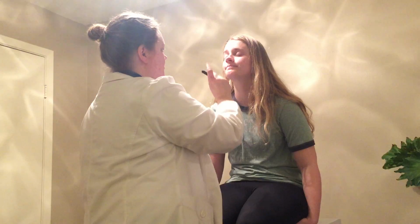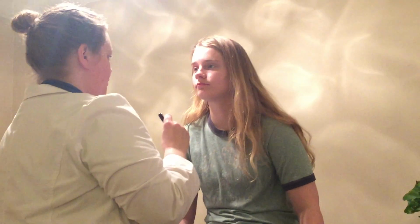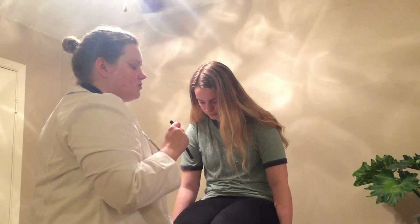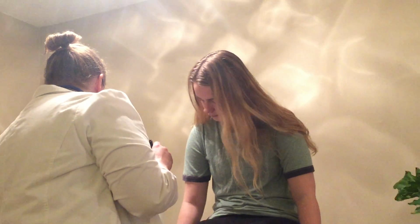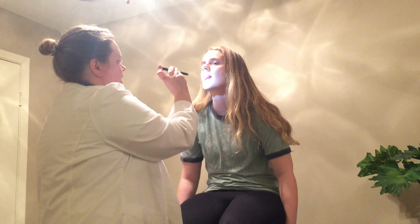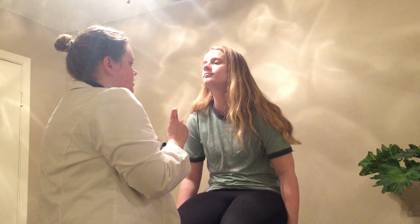Very good. Your uvula rises midline. That tests cranial nerve number 9 and number 10, which is your glossopharyngeal, number 9, and then your vagus, which is number 10. So that's what we want to see, is it to rise midline. Now stick your tongue out as straight as you can. Very good. Okay, that's also another cranial nerve. That's number 12, your hypoglossal nerve. And we want to see that it sticks out midline.